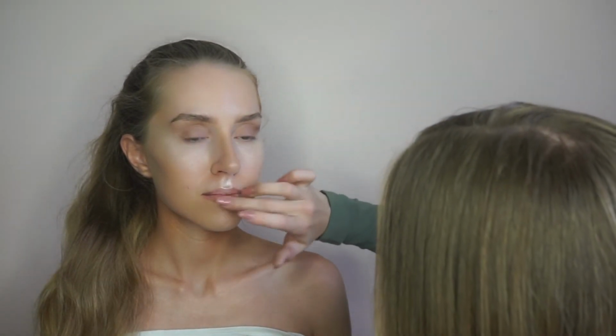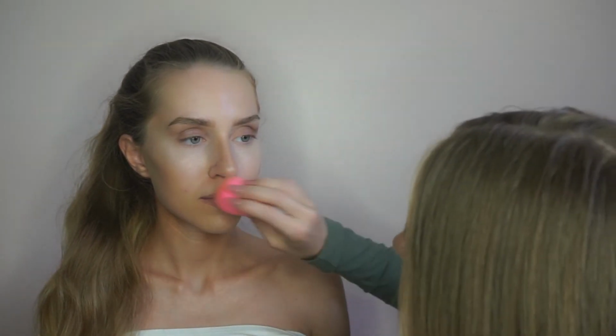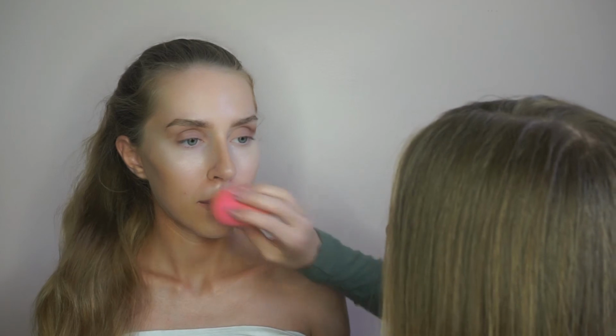Okay, so next what I like to do is use my NARS. I'm going to be using it on top of her lip, just a little bit. This is to lighten up her top lip. Okay, top lip is lighting up.